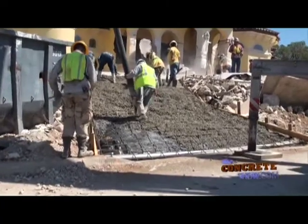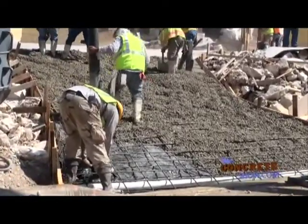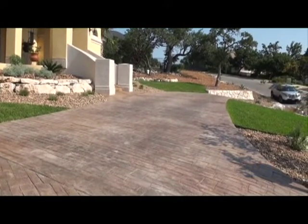Despite the heat and the amount of work they had to do all in one day, Bravo's crew got it done. A few days later, they were back doing some touch-ups and sealing the driveway. The end result? A unique, beautiful-looking driveway that complements the house perfectly.